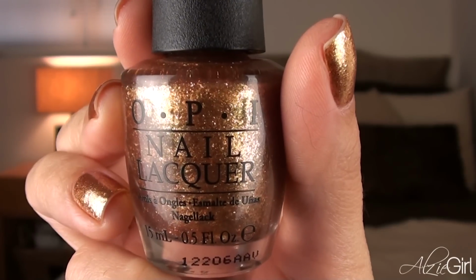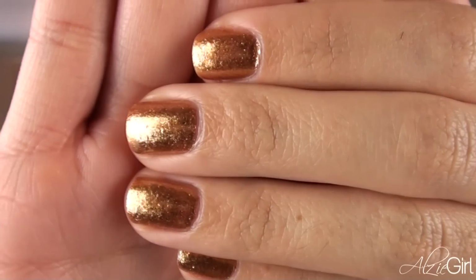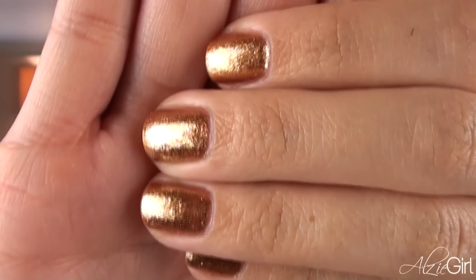And I actually picked this nail polish up only 3 days ago, and that's because I've been hunting for it. So it took me a while, but I finally found this polish, and it is Golden Eye by OPI, and this is a brand new polish from the Skyfall collection, which I believe is the new winter collection for OPI. I absolutely am in love with this polish. I'm wearing it on my fingers right now. The polish itself is just a clear base with tons and tons of gold and copper and amber glitters, and seriously, it looks like liquid gold on your nails.